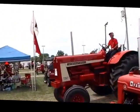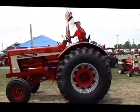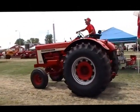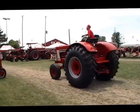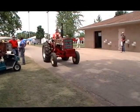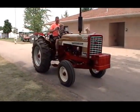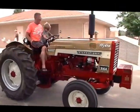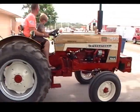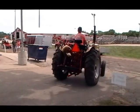And there goes Bob. Enjoy! I don't know if he likes tractors, but he sure likes the horn, that's for sure. Little guy, getting him trained early.